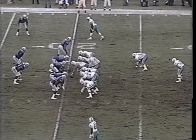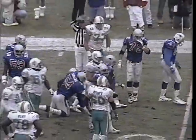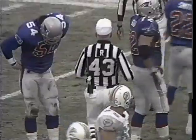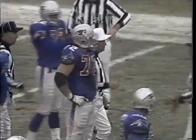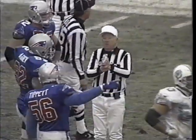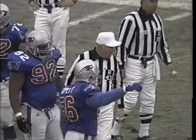Keith Jackson, we're told, has a strained groin. He'll not be back today. Higgs will be, though. He's going hard. Penalty marker comes in as Mark Higgs is flattened at the 17-yard line by nose tackle Tim Goad, number 72, who coaches around the league say plays the run as well as any nose tackle in the NFL. But there is a hold against the Dolphins.